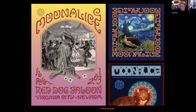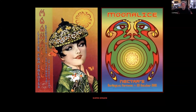This one is hidden someplace. Is it in the sky? Oh, I'm not seeing it. David, did you cheat us on this one? Anyway, hand lettered, but he ended up using type a lot once he started using the computer to do his psychedelic posters.